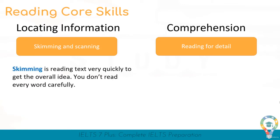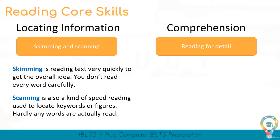First, let's take a look at skimming, which is reading a text very quickly to get the overall general idea. When skimming, we don't read every word carefully. Skimming is also a kind of speed reading, and we use it to locate keywords, numbers, and figures. In actual fact, when we are scanning, we hardly read any of the words in the text.